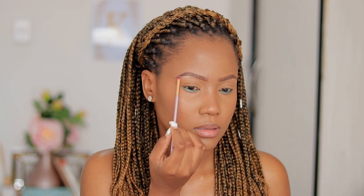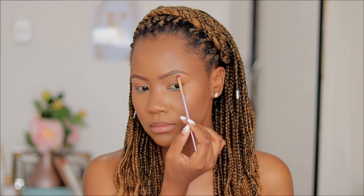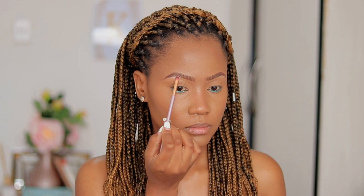Definitely. Now I'm going to tap into this brow bone shadow. And then just focus it up there. I like this. But I think I'm gonna take it up a notch. Going back into my Morphe palette, I am going to grab this shade over here.